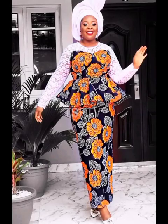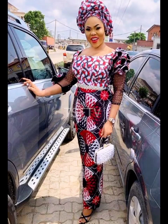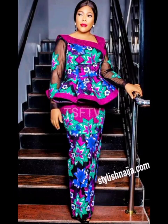You get to see fitted Ankara styles, beautiful and amazing skirt and blouse styles combined with lace, amazing looks. Talk about the one shoulder look, but beautifully designed. Talk about the amazing designs when it comes to the simple gown styles, beautiful looks all through. Take note of the accessories, how these outfits are combined with other fashion accessories to give you that stylish and gorgeous look.